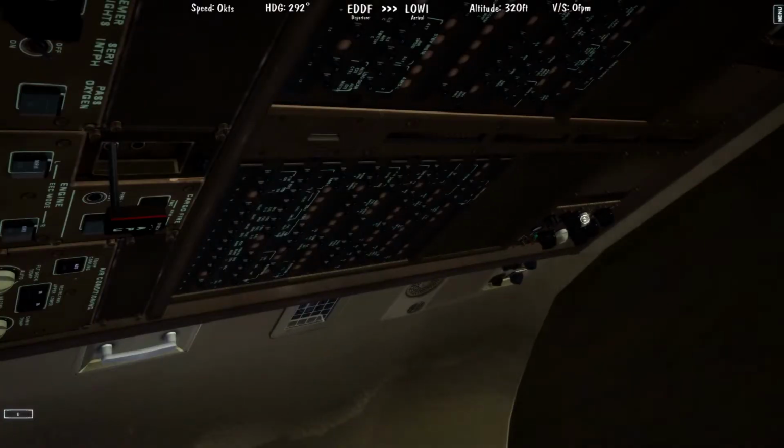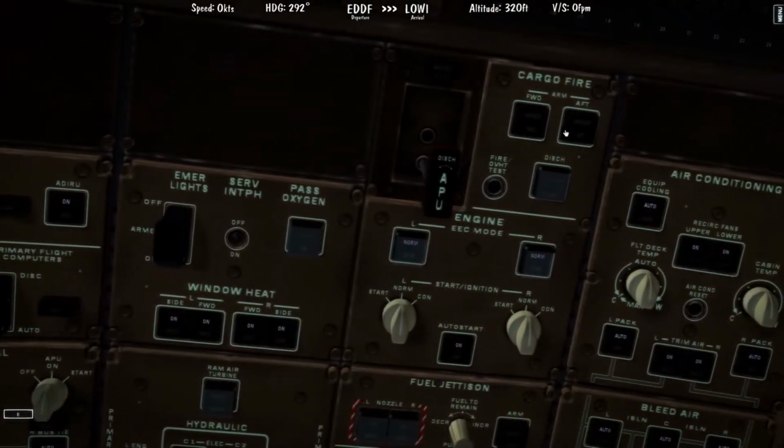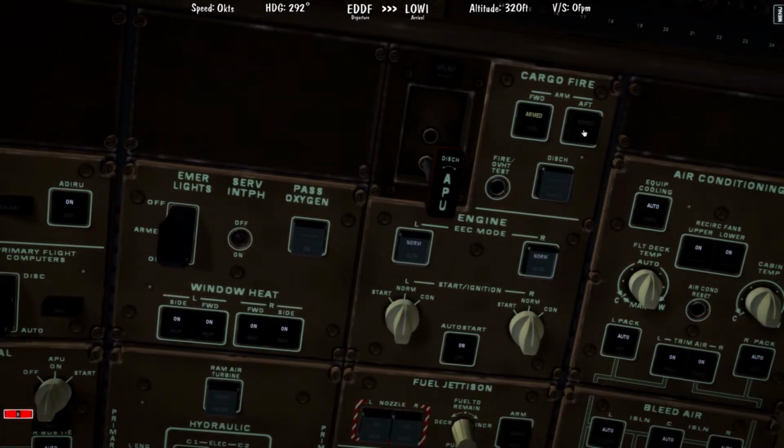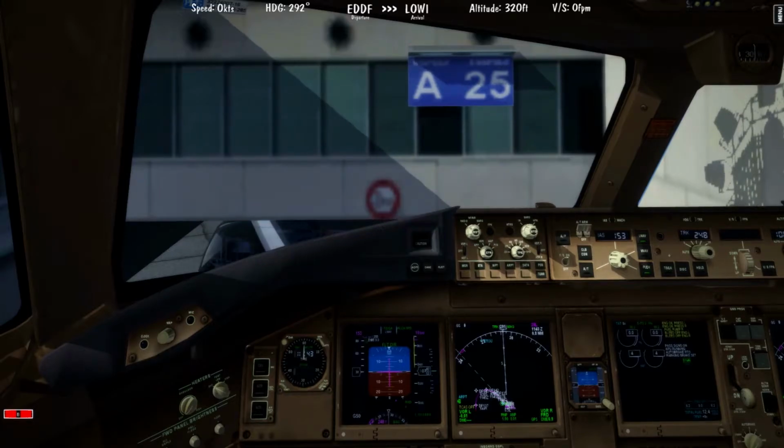Okay, all doors and hatches are closed, ready to connect. Plus the cargo fire arm forward and aft. There we go. I always forget about that, but luckily I didn't this time, although it doesn't really make a difference. So yeah.